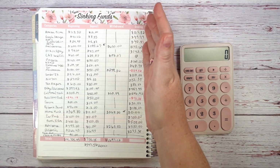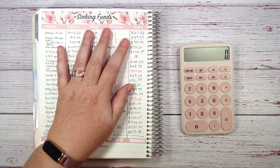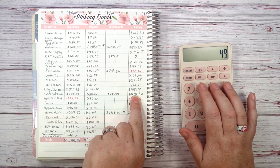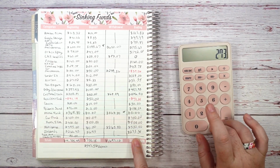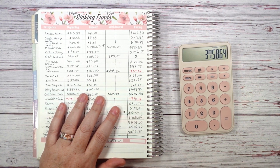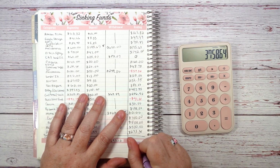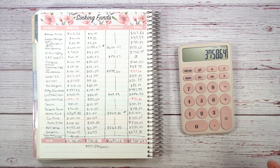So now we get to do this total of all the sinking funds. Whew. So let's go ahead and total this number up. All right, so my total here is very close. I think I'm close. Hold on. I might have missed a number, something like that, but I'm going to write down $3,758, which is correct, and I have 64 cents. My notes say 61 cents.